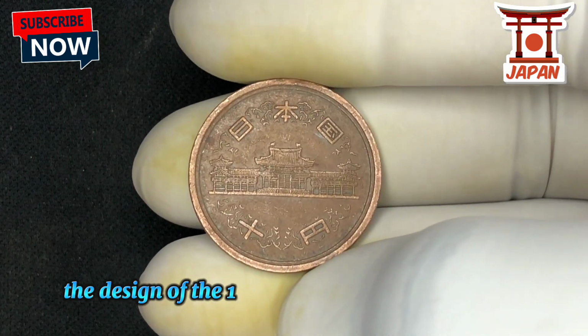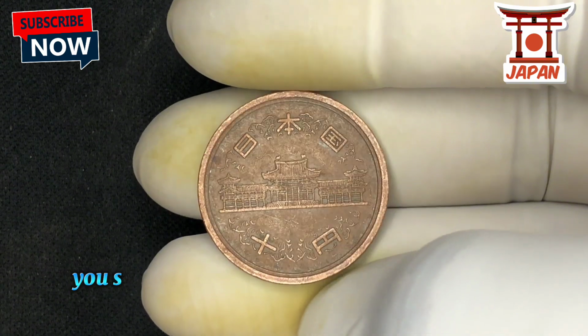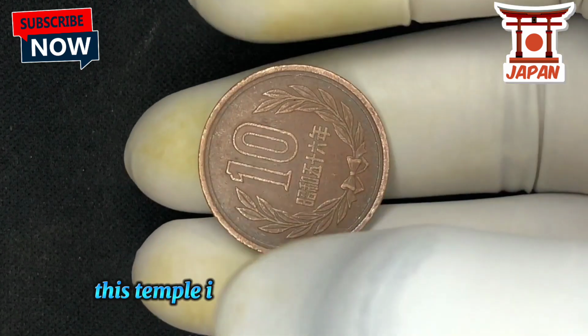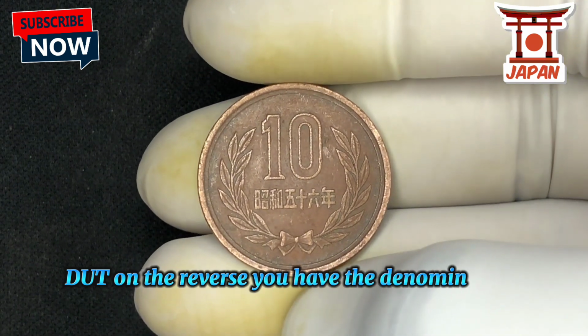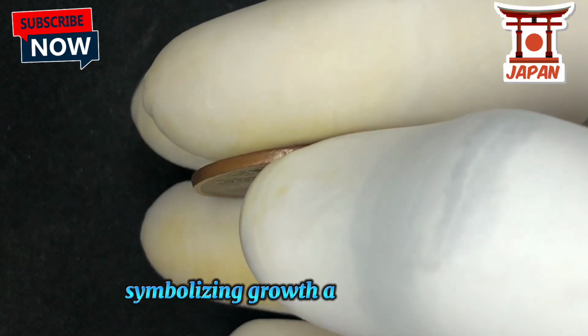The design of the 10 yen coin is quite remarkable. On the obverse, you see the Phoenix Hall of Byodo-in, an iconic Buddhist temple in Uji, Kyoto. This temple is a national treasure of Japan and is also featured on the 10,000 yen note. On the reverse, you have the denomination in Japanese kanji in a tree branch with leaves, symbolizing growth and prosperity.